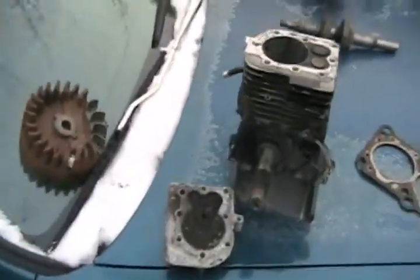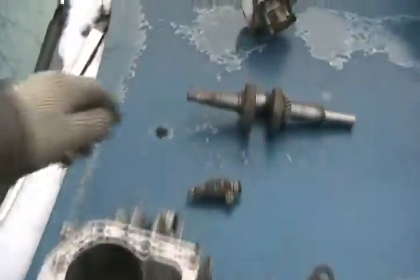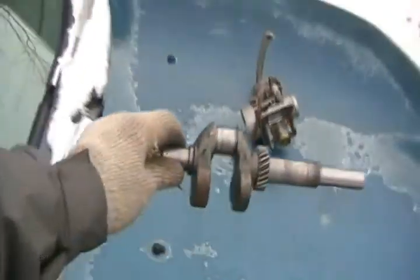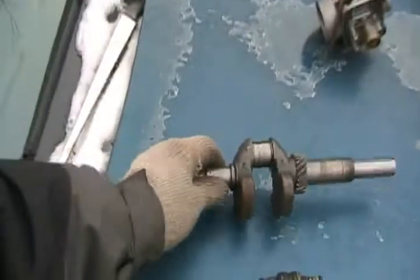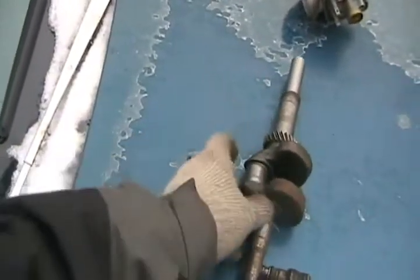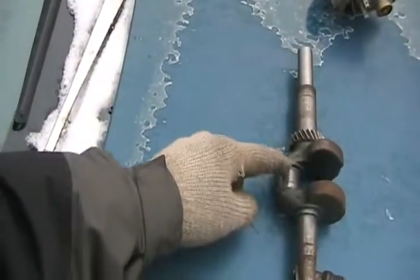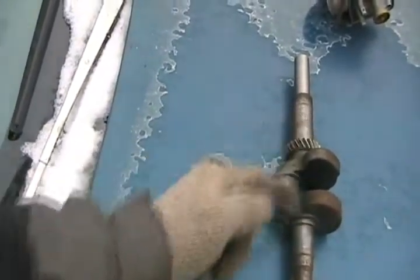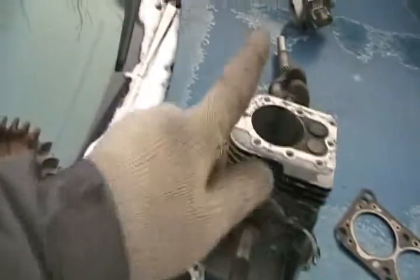The only other modification you can do to the bottom end of an engine is to make a stroker out of it. That means to put a different crankshaft in, or a modified crankshaft, where the pin that the connecting rod goes to is a greater distance from center. That means it has a longer stroke.